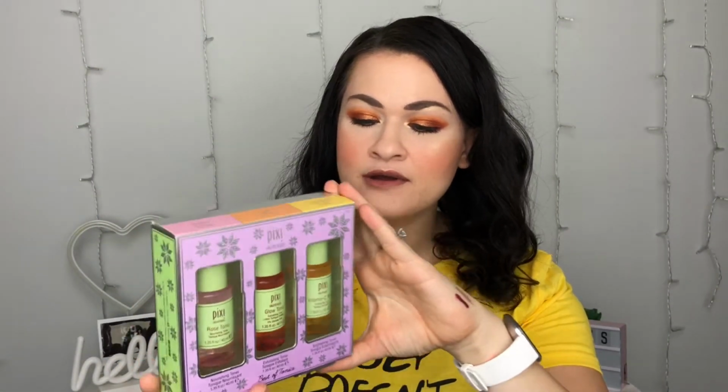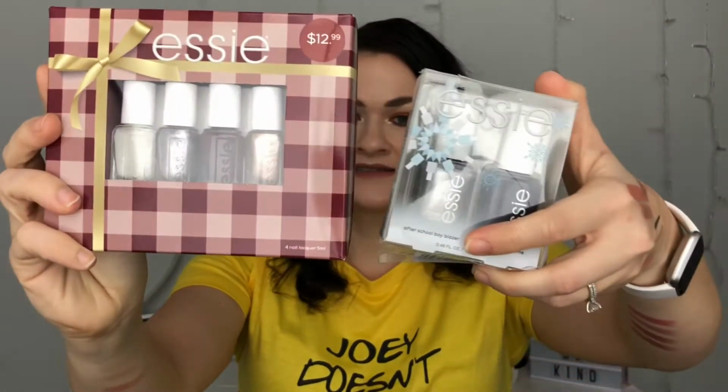And from Target, I got just a few things because it was all 30% off. So first up, I got a Pixi Skin Treats toner trio, and they're not the full size, but they're not quite the minis either. They're 1.3 fluid ounces each. So there's the Rose Tonic, Glow Tonic, and Vitamin C Tonic. I've tried these two. I've never tried this one, and I do love this toner, so it was a pretty good deal for me. And then I got some Essie nail polish, like holiday kits. I just liked all the shades for the holidays, and Essie nail polish is the bomb. So for 30% off, I'm pretty happy. That's all I got from Target.